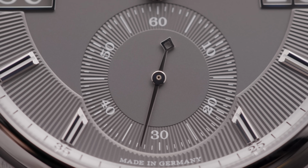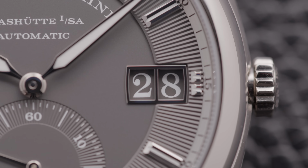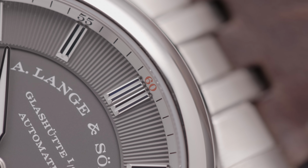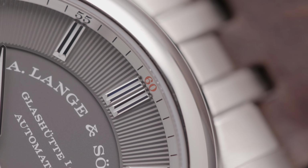So what we have here is dark rhodium on a brass base with white gold dial furniture, including the frames for the date, the frames for the day, the hands, and the indices. Look carefully up at the top of the dial and you will find the only color on the front side of the watch, a red index at 60.